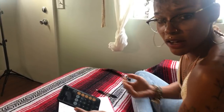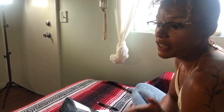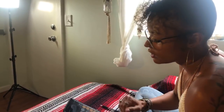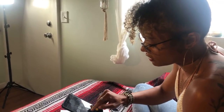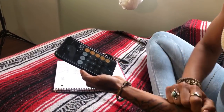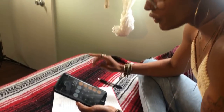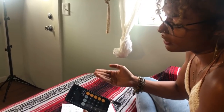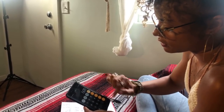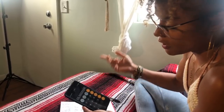All right, so now we have fat left. So 25% of our 2,000 calorie diet is going to be fat. So let's go 2,000 times 0.25 is 500. So 1 gram of fat is equal to 9 calories. So we're going to divide 500 by 9. And we get 55.